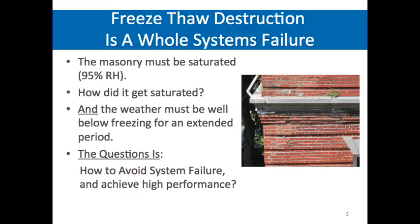In looking at the threat of freeze-thaw destruction, it is important to recognize that it is a whole systems failure. Two things need to happen together. The masonry must be saturated, and the weather must be well below freezing for an extended period. So one question will be, how do we avoid freeze-thaw and still achieve high performance? We may not be able to control the outside temperatures, but we have a lot of control over preventing saturation of the brick. The preeminent building scientist Bill Rose has stated that freeze-thaw is not a temperature problem, it's an exposure problem, and it's in reducing the exposure where we'll focus.